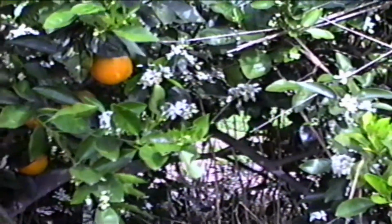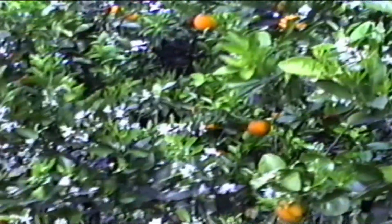These orange trees have produced oranges, and now they are blooming again, and the oranges haven't been all picked. They said they'd be picked within a few days.